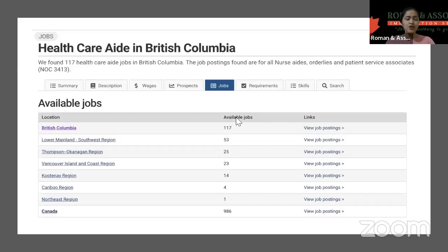Okay. So flashing on your screen is just an example of how you will be able to check if there are really available jobs for you in Canada after finishing the healthcare assistant course or program. You simply need to go to the site of Healthcare Aid in British Columbia. Should you want to check the available jobs, this will give you this specific field. Given this example, let's say you want to take a look at the available jobs per location. For British Columbia, there are like 117 jobs available for you. So it is really a clear manifestation that healthcare assistant is really an in-demand job in Canada.